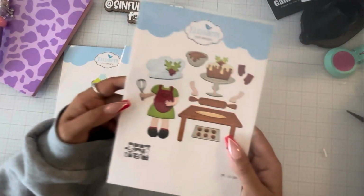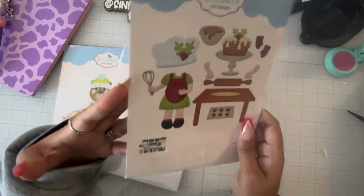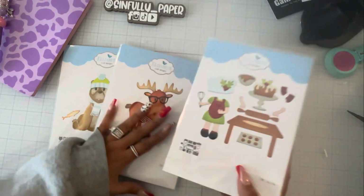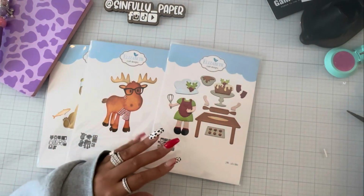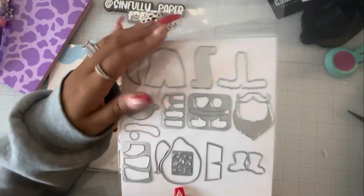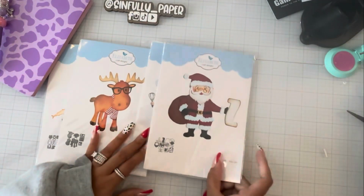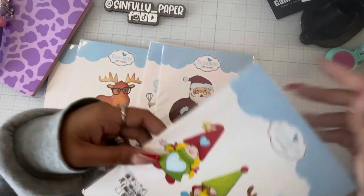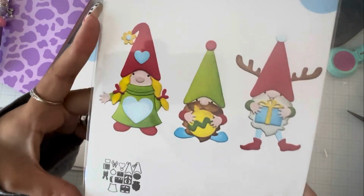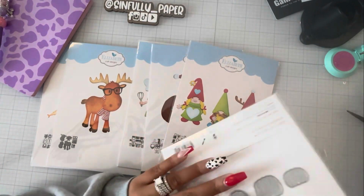So I got this set. You could add it to any other boy, girl die that they have. I have plenty. So that's like a little baking set. I got the Santa. These are how the pieces look, if you guys are curious. I had to get the little gnomies. I'm not sure if the sale is going on still or not, but go check. You know, you can't beat $2, $3.